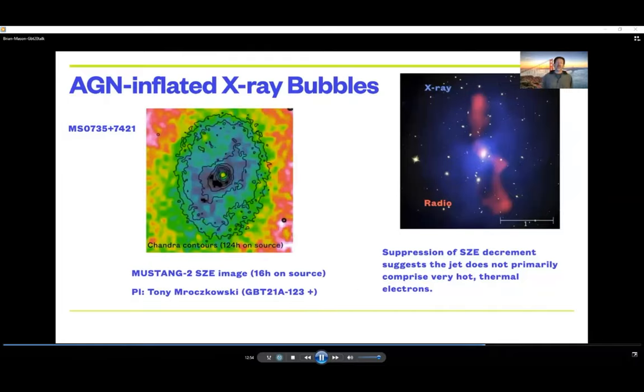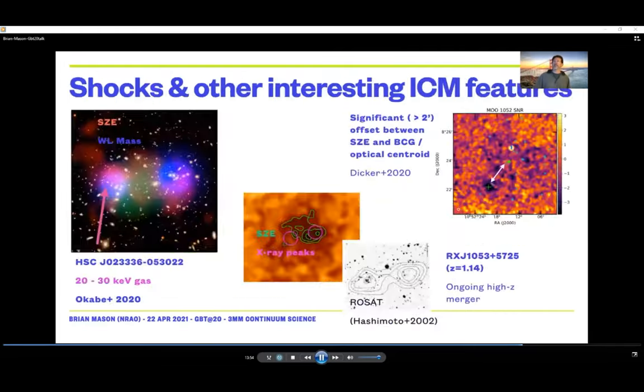A great example is this MUSTANG 2 image of the SZ effect in the famous cluster MS0735.6+7421. If you look at the right-hand image, you'll see why this cluster is famous. The blue shows the X-rays and the red shows radio emission from the VLA. And what you see happening here is that the outflow from the central AGN in this cluster has carved holes in the X-ray emission. And the question is, what does this outflowing material consist of? If you look at the left-hand image, the fact that the SZ decrement tracks very closely the X-rays indicates that the SZ decrement is also suppressed in these so-called holes, or cavities. What that in turn implies is that the jet does not primarily consist of very hot thermal electrons.